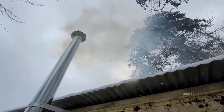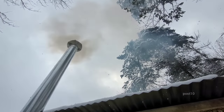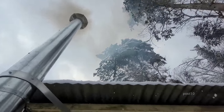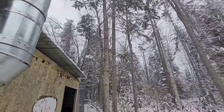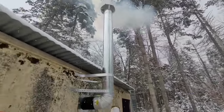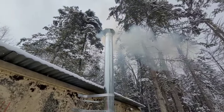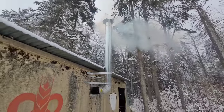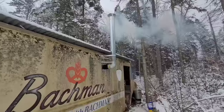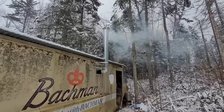All right, here we are outside. The chimney is working really good. Look at all that smoke. And it's snowing again. Isn't that awesome? I think this is awesome. It's snowing again. Yep. We're supposed to get a few more inches tonight. This is working well. It'll be warm inside in no time.